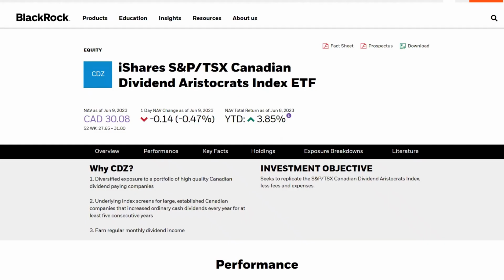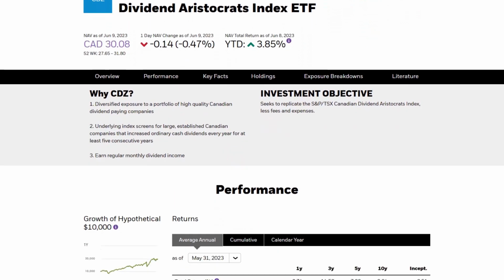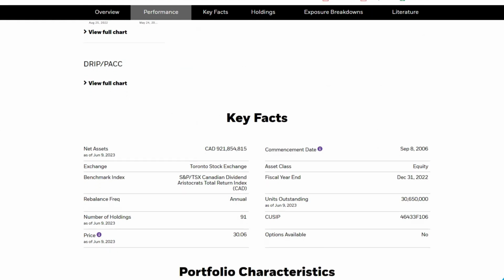And lastly, we have iShares S&P Toronto Stock Exchange Canadian Dividend Aristocrat Index ETF, ticker symbol CDZ, which has the highest fee compared to the rest of the ETFs that we've talked about. Here through CDZ, it has its inception date back in September of 2006.